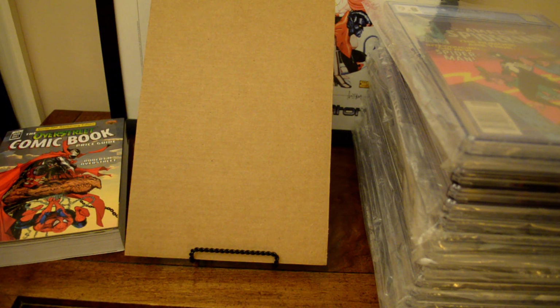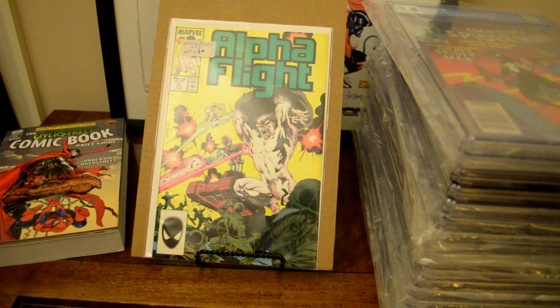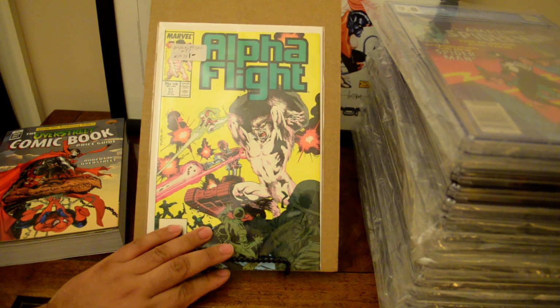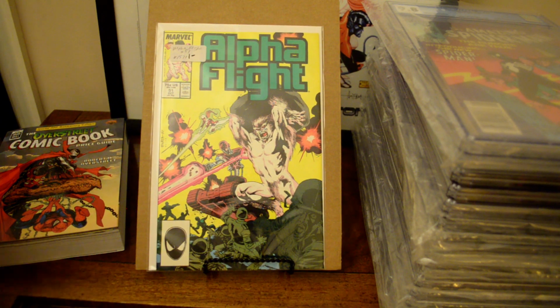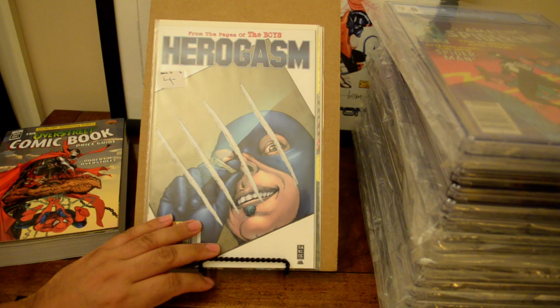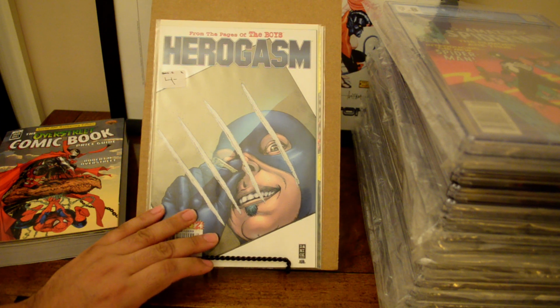So this is from one dealer, and I'm always good to pick up this issue. These were 50 cents, believe it or not. So these were 50 cents. This Alpha Flight, first Jim Lee art in Marvel Comics. This Hero Gasm, I mean, anything Boys is hot, and I don't remember ever seeing these in the dollar bin, let alone the 50-cent bin.